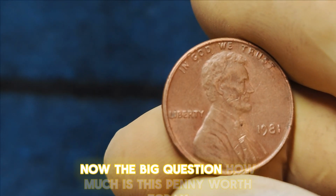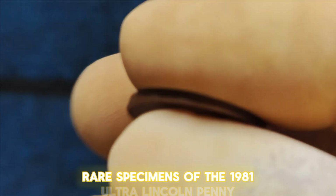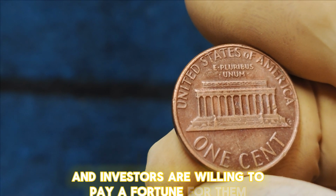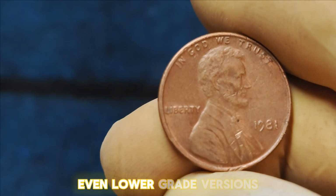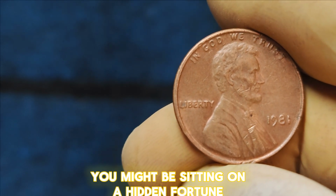Now, the big question: how much is this penny worth today? In recent years, rare specimens of the 1981 Ultra Lincoln penny have shattered auction records. Collectors and investors are willing to pay a fortune for them, with top-graded examples fetching up to $260,000. Even lower-grade versions can sell for thousands of dollars. If you have one, you might be sitting on a hidden fortune.